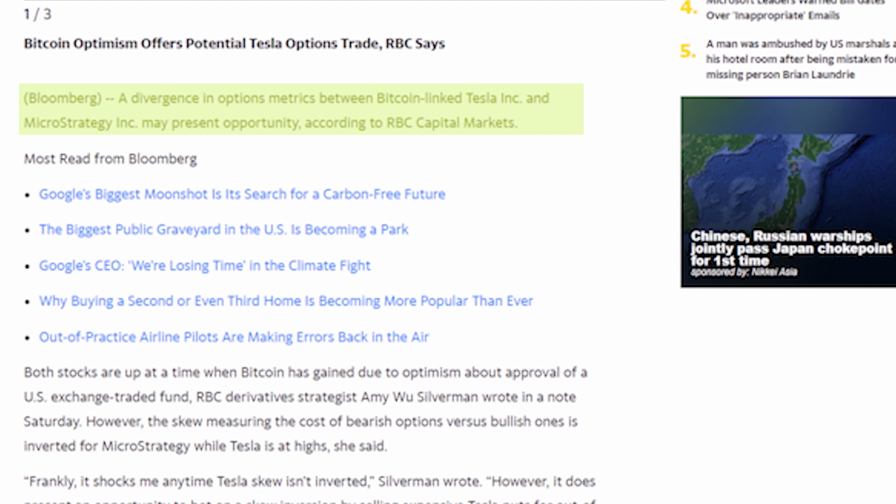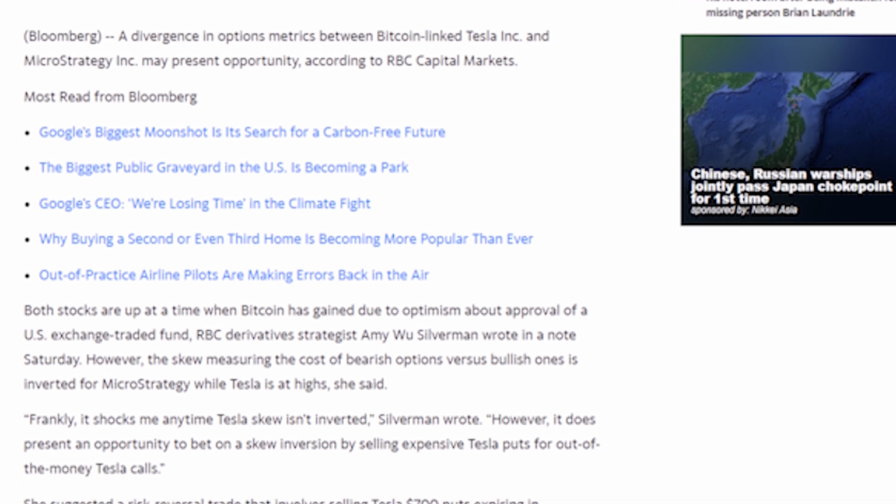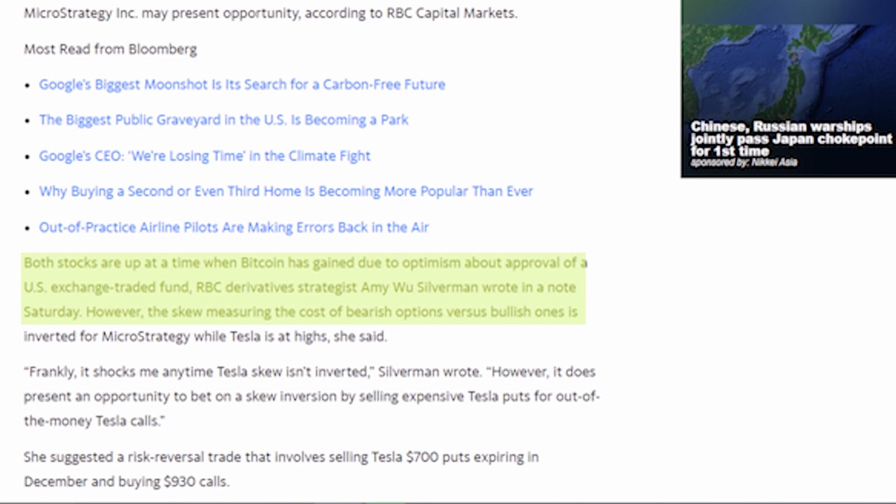Now, this article says a divergence in options metrics between Bitcoin-linked Tesla and MicroStrategy may present opportunity, according to RBC Capital Markets. Both stocks are up at a time when Bitcoin has gained due to optimism about approval of a US exchange-traded fund, RBC derivative strategist Amy Wu Silverman wrote in a note Saturday. However, the skew measuring the cost of bearish options versus bullish ones is inverted for MicroStrategy, while Tesla is at a very high, she said.